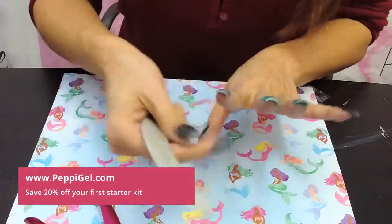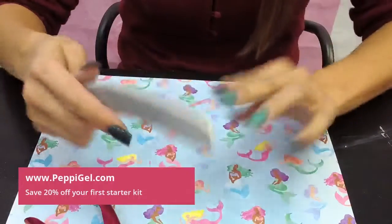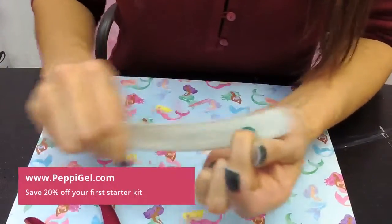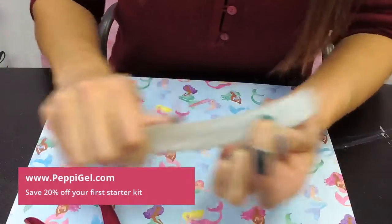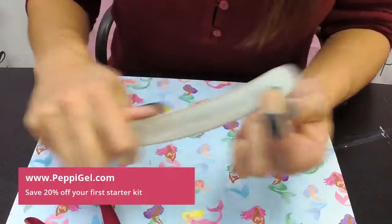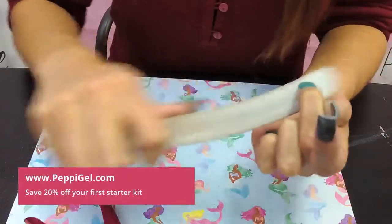Just making sure I like my shape. What's a good thing about this trimmer too is it trims a straight line, so it helps you shape them a little bit easier. Except this one I didn't get exactly straight, so go me.